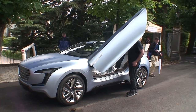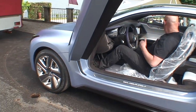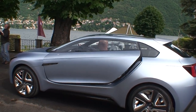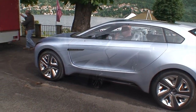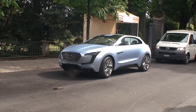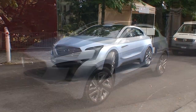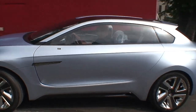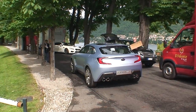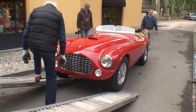How's that door? Down goes the door. Very nice. And the door opens again. Got to give him the papers. Yep, it's a hybrid, all right. There's the future. There's a 212 Ferrari.